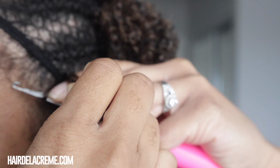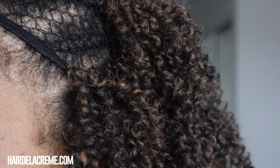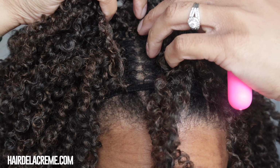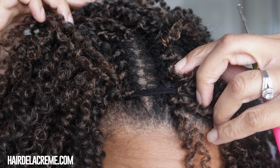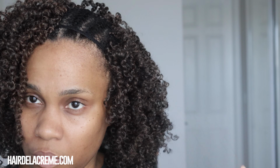So I make sure that I don't put the crochet too close to my edges. I will eventually blend it in. I'm going to show you guys what it looks like on the top. Now, wherever I'm going to have parting showing, I will cut that part of the net. So don't worry about that. You'll see me cut it. But I'm just showing you guys what the fullness is looking like.